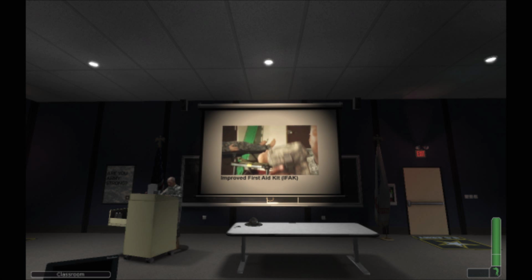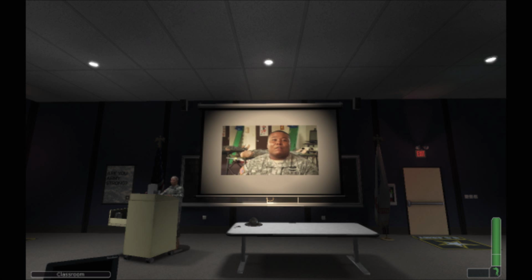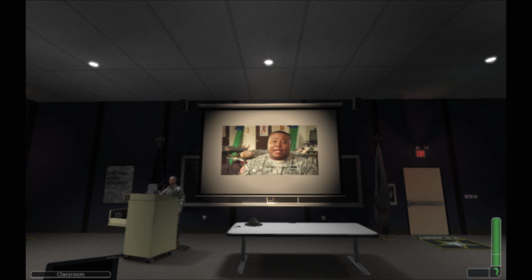Every U.S. Army soldier is issued an IFAC. This kit is far more advanced than the typical first aid kit you may be familiar with in the civilian world. Your IFAC includes equipment to treat the most common life-threatening battlefield injuries you will see in combat. This equipment requires more advanced medical training than basic first aid. For instance, this is a nasopharyngeal airway, or NPA. It is usually used with conscious patients who are unable to maintain an open airway. Some people call it a nasal trumpet because of its shape, and also because you insert the NPA into the nostril of a casualty in order to establish a patent airway.